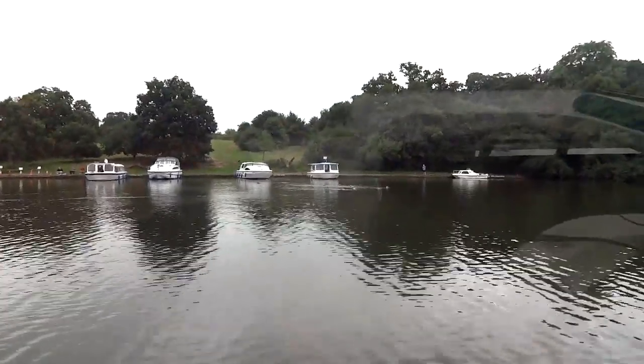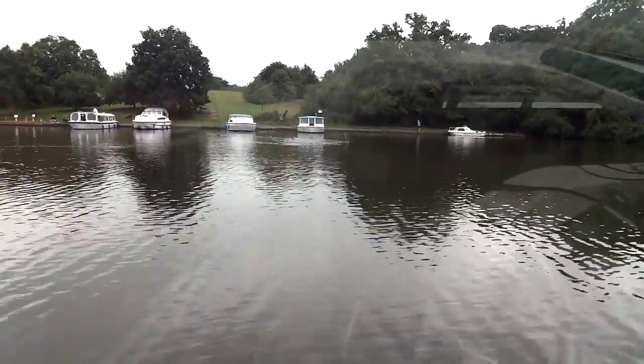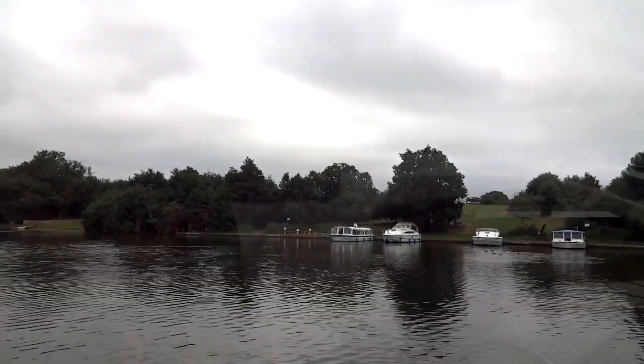But let me just show you Salthouse. As you can see, there's the moorings. Not too many boats here, nicely spaced out. You can also see how grey today has become.